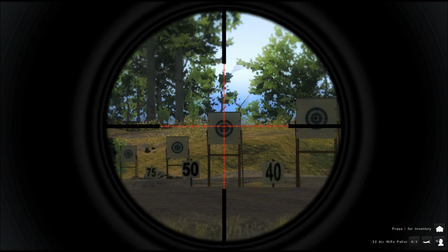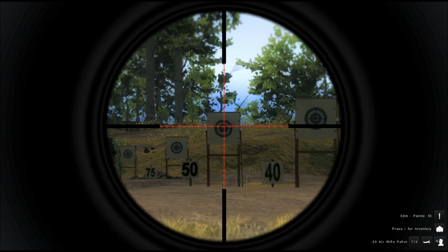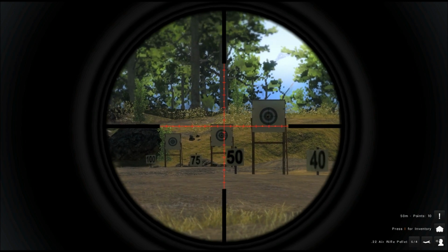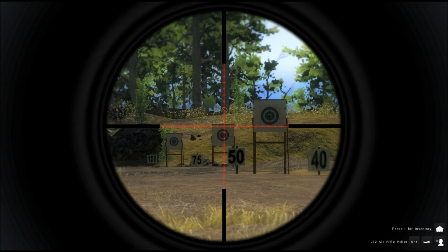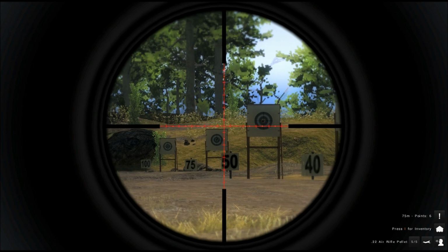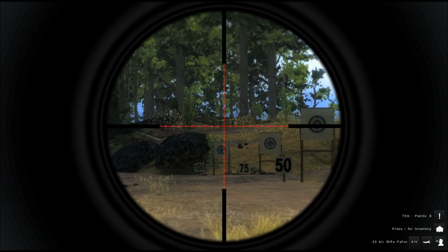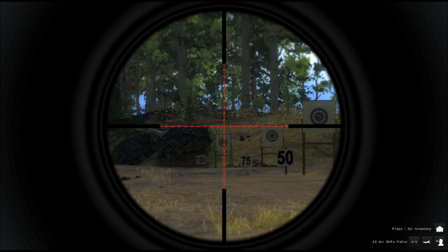Here I'm aiming slightly above the bullseye. So like this, just slightly above the center of the scope. At 75 meters, I need to correct quite a bit more. I'm actually going down like this. I mean up with the weapon, and then I'll be on the target again. 75 meters, about here. And I can shoot even at 100 meters nicely with this scope.